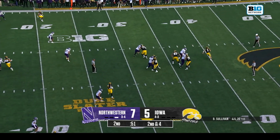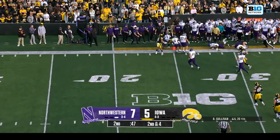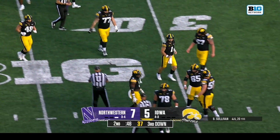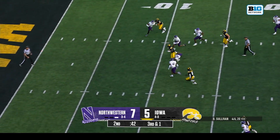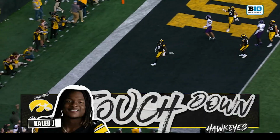Sullivan, pocket squeezes him out. Tracked by Saka. Sullivan leaps out of bounds, a yard short of the first down marker. Iowa in field goal range. 3rd and 1. Kaleb Johson, first down. Touchdown!